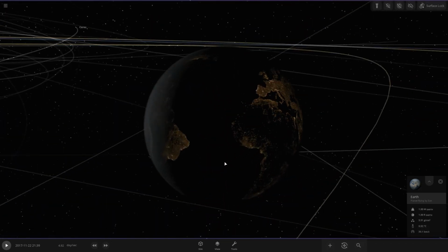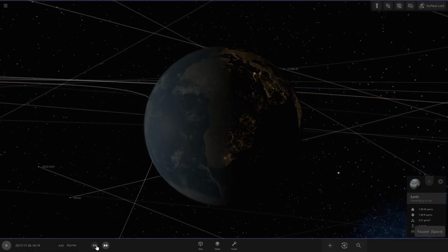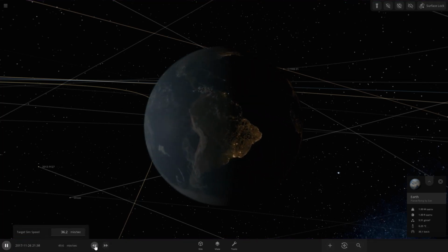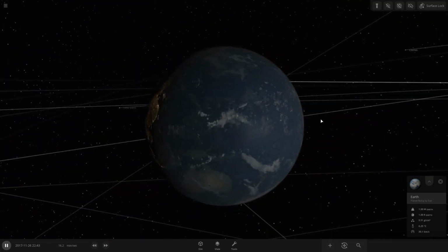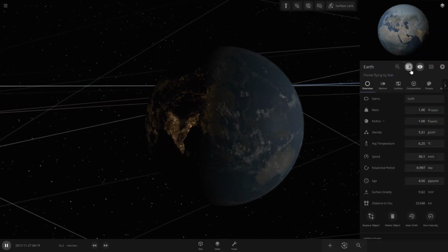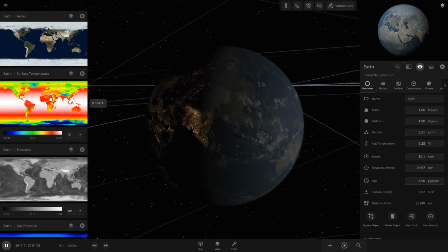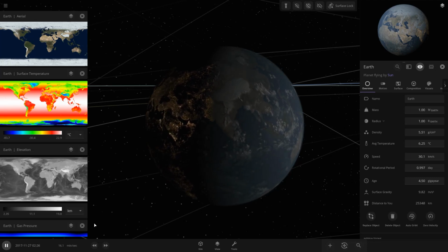So now the time frame is about 4 days a second, so let's slow that down so we can see a few more effects. So you can already see the Earth is a lot dimmer. It's not as bright. And if we bring up the temperature scale here, you can see that so far things are remaining pretty normal.